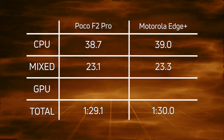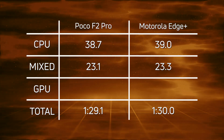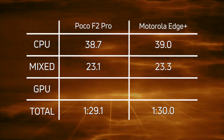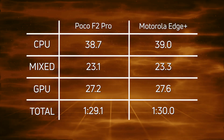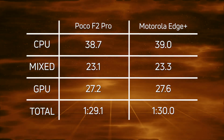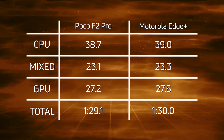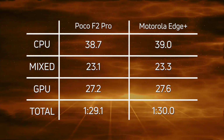When we get to the mixed CPU, GPU, 23.1 versus 23.3. So again, a fraction of a second between them, but again, the win for the Poco F2 Pro. And then into the GPU, 27.2 versus 27.6. So again, a fraction of a second difference between them. But when you add up all those fractions of a second, you almost get a whole second. So 129.1 for the Poco F2, making it the overall winner.